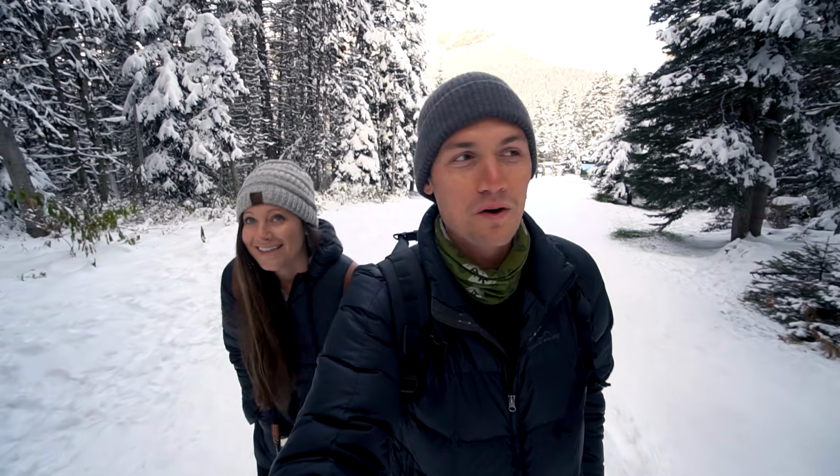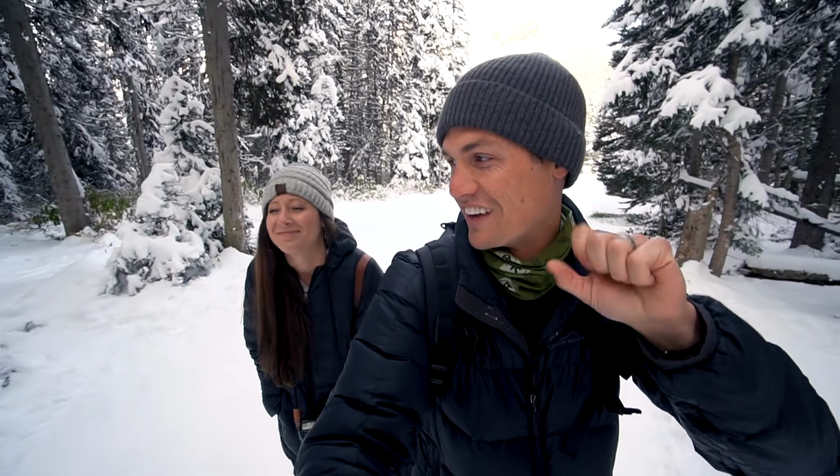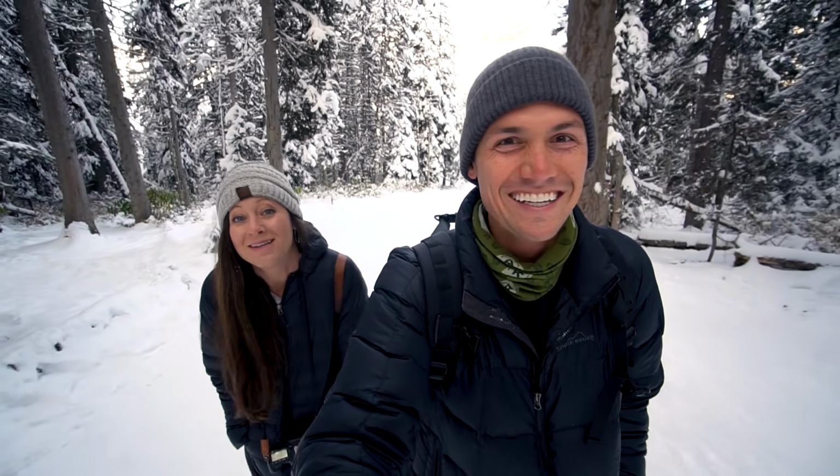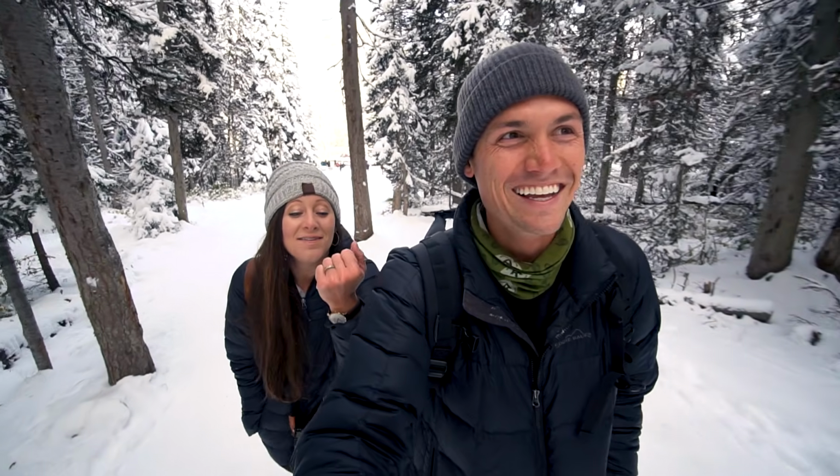I don't want to, but we are pulling ourselves away from the lake. I've lost all feeling in my fingers. The shot where I'm blowing the snow better have been worth it because look how red. It's like I can't even feel it.